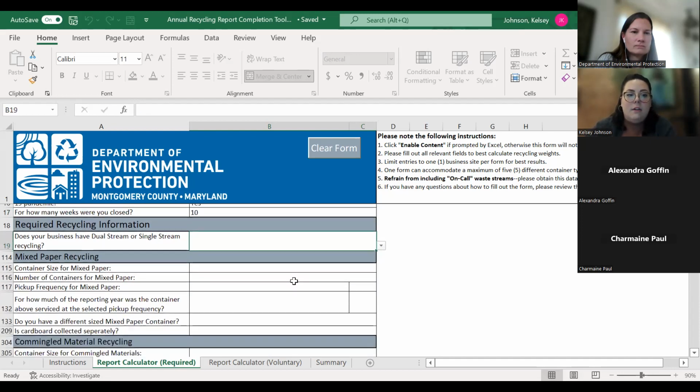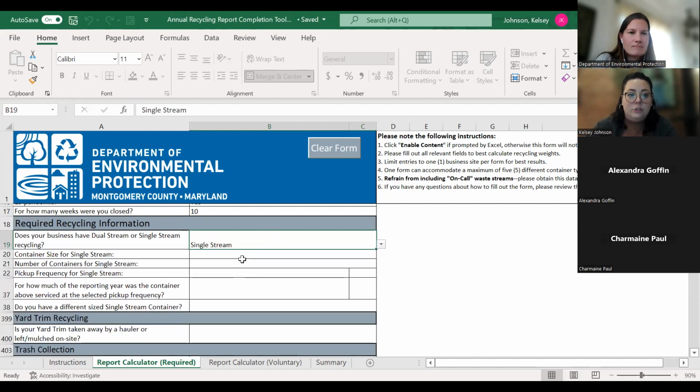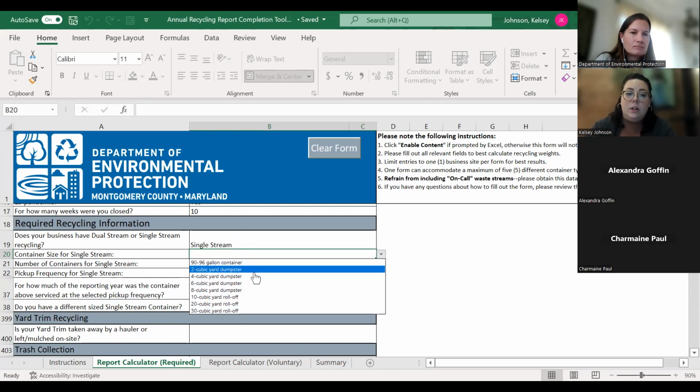Next, we have handy dandy dual stream or single stream. I'm sure everyone with single stream who has had to fill out a report knows how hard it is. So we'll do single stream for this example. We have 1 single stream container. So then you'll fill out these pieces of information. Most of these reflect what's in the report when you file. We only have the most common containers. You'll notice that on the report database, when you file, there are a lot more options. These are just the most common ones.